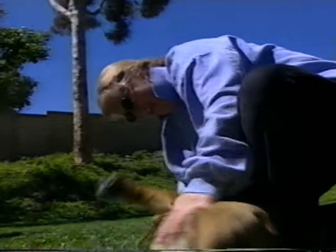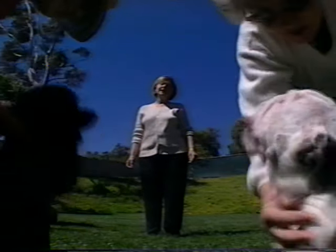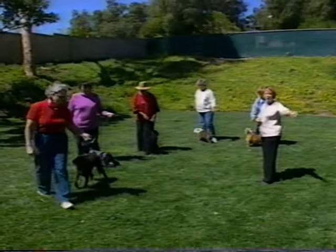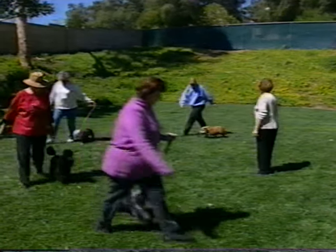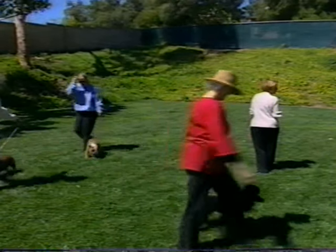Again, praise your dog when he responds to his name, always reinforcing the connection between the correct response and the resulting praise. Socialization is a critical part of training from puppyhood onward. Make sure your puppy gets used to being around other people and other dogs. Taking your dog into the world for socialization results in a dog that is well-adjusted, confident, and friendly.